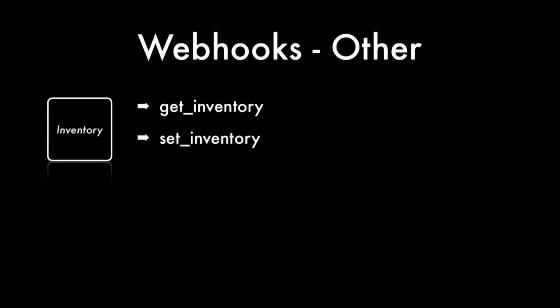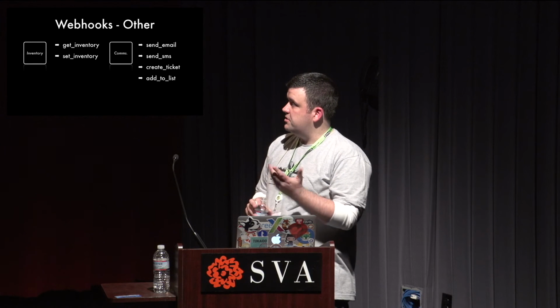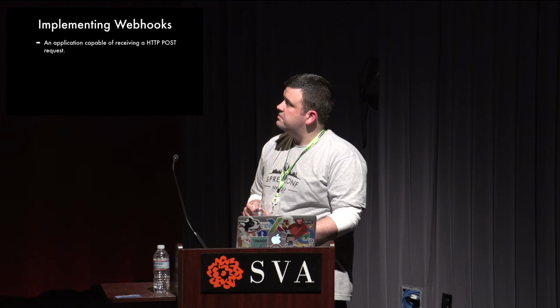In other places, we don't follow that pattern. In cases where it doesn't make sense, you don't need to follow that pattern. So for inventory, it's as simple as get inventory and set inventory. And then for the communications ones, we have send email, send SMS, create ticket, add to list. The webhook names we suggest are just a naming pattern. You can create any webhook name that you want, any URL you want to use. This is just the standard that we're suggesting.